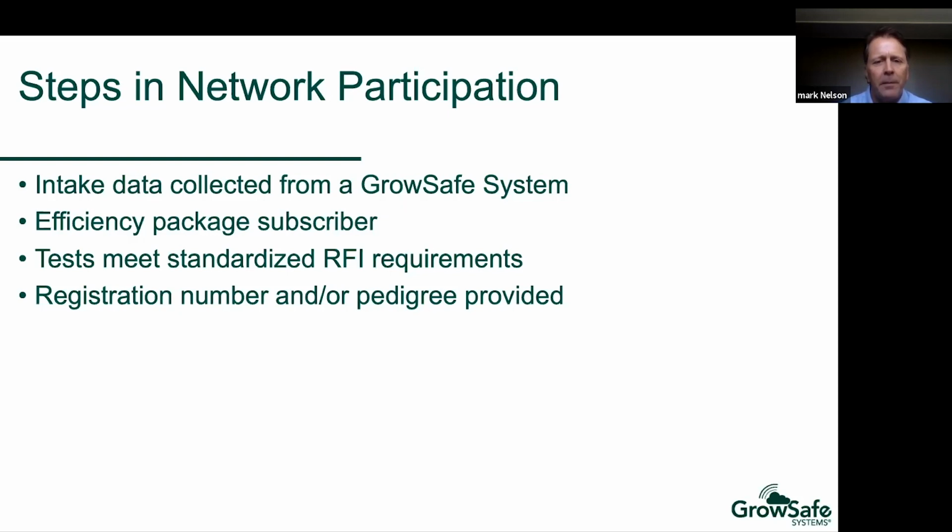And then thirdly, your tests that would go into this database would need to meet standardized RFI requirements. Basically, they would just have to meet the number of days for testing. So if you have a GrowSafe beef, it's 49 days of average daily gain. Or if you have just the feed intake nodes, it's 70 days of gain, using shoot weights to explain the gain parameters. And then within that, you'd have to have a minimum of 35 good days of dry matter intake.